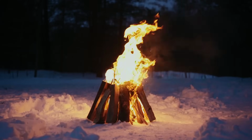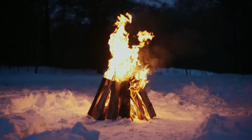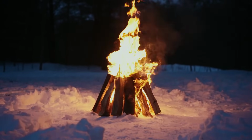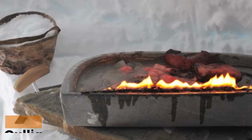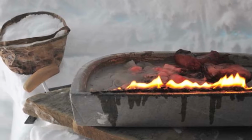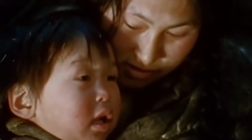When it comes to heating the sleeping area, fire isn't always the best option. Open flames in enclosed spaces like igloos can be dangerous, consuming precious oxygen and creating moisture that later freezes. Instead, traditional stone lamps called quillik burn seal or whale oil, providing both light and gentle heat without the dangers of an open flame. Body heat is another crucial element.